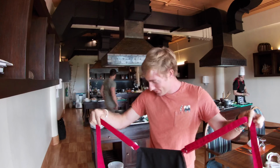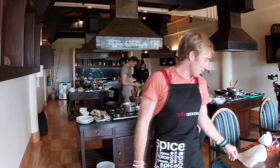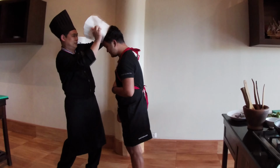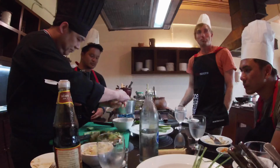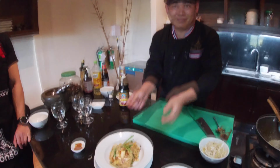So now we are in the kitchen and gonna get ready to cook up our meal. So we got our aprons and a hat, getting ready to cook. This is great. How did you put this on? All right, perfect. Just cooking the pad thai. We get to try it, see how it is, so then when we make it for ourselves, we know that we didn't do well.